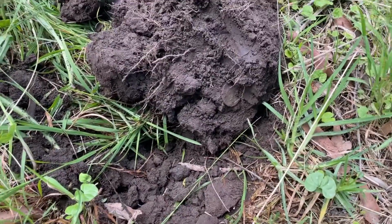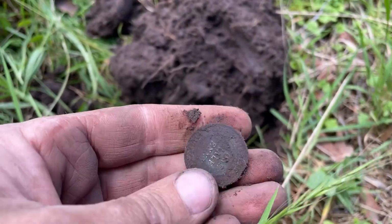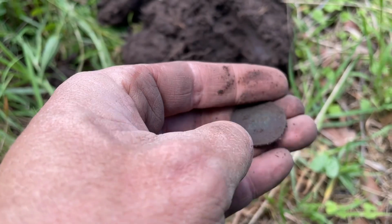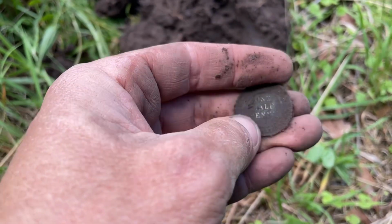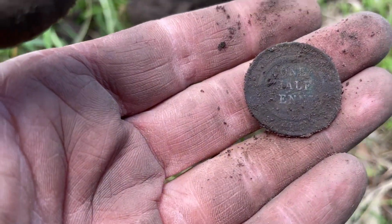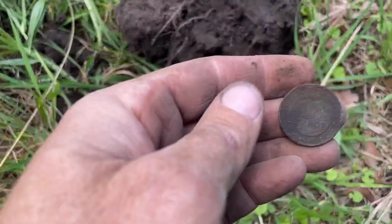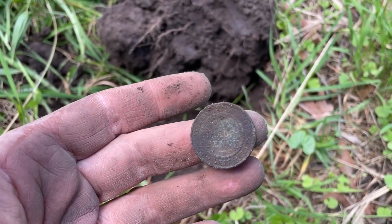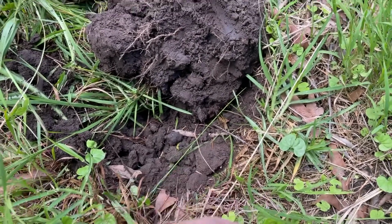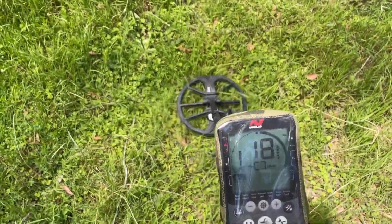On to another coin. So Commonwealth halfpenny. So that last halfpenny that I found, which I couldn't really make out, was a 1920 Commonwealth halfpenny. This one's hard to see through there. Let me just give it a quick clean. 1917. That'll clean up nicely. That's 4 coins now, so it's pretty good. All right, keep going. So on to another nice little turn.